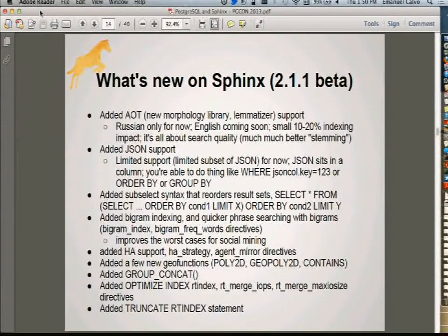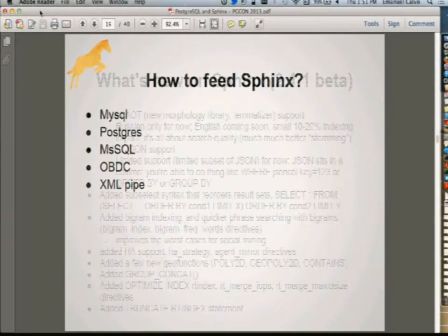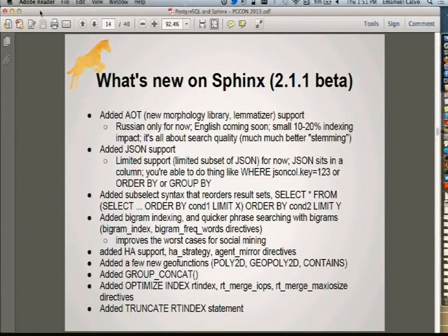Okay, and also other features that are more advanced, for this one.